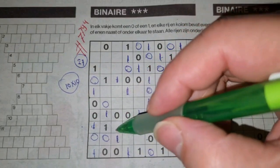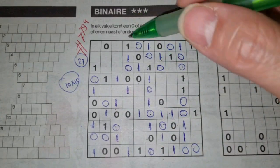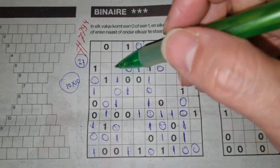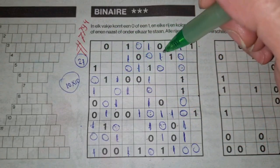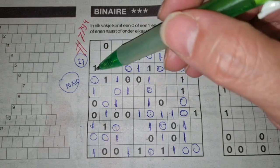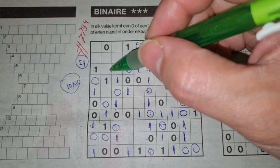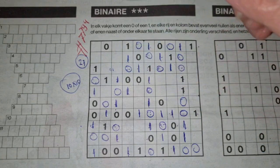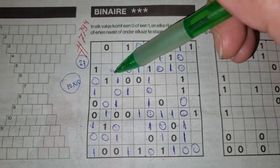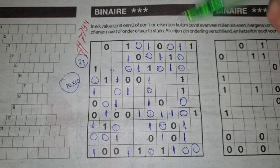Double one, here no, there no. Double O, here one, there one. Between two ones comes an O. Between two O's comes a one. And between a one and an O with two empty boxes between, there's always an O and a one there, but I do not know in which order. So we have the first one, second one, third one, fourth one, fifth one. That box should be an O then.